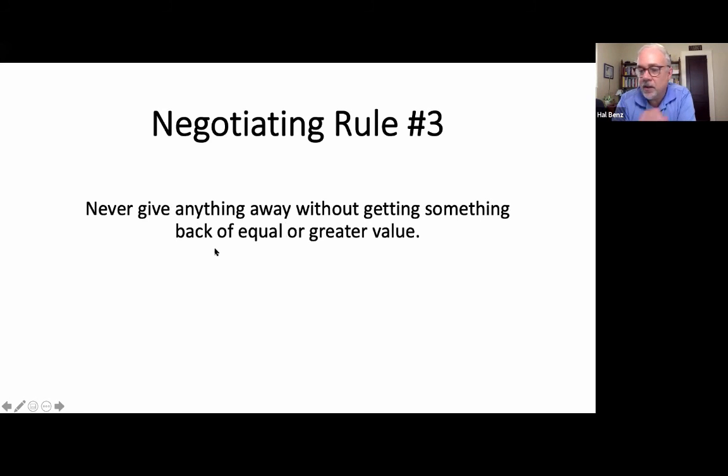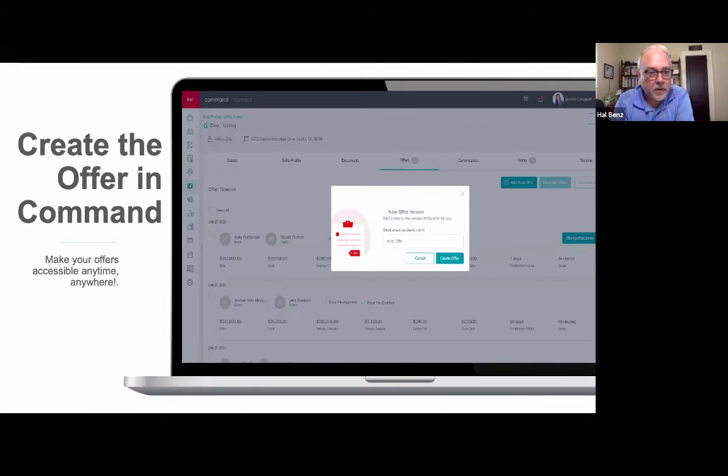Which brings us to negotiating rule number 3: never give anything away without getting something back of equal or greater value. And that's the description of what I shared before with the negotiation of the house full of furniture for my daughter's friend. If we have to give you something, we want something back. What is it that you're going to do to incentivize us to give you what you want? Which is why having some cards to play still is really important.